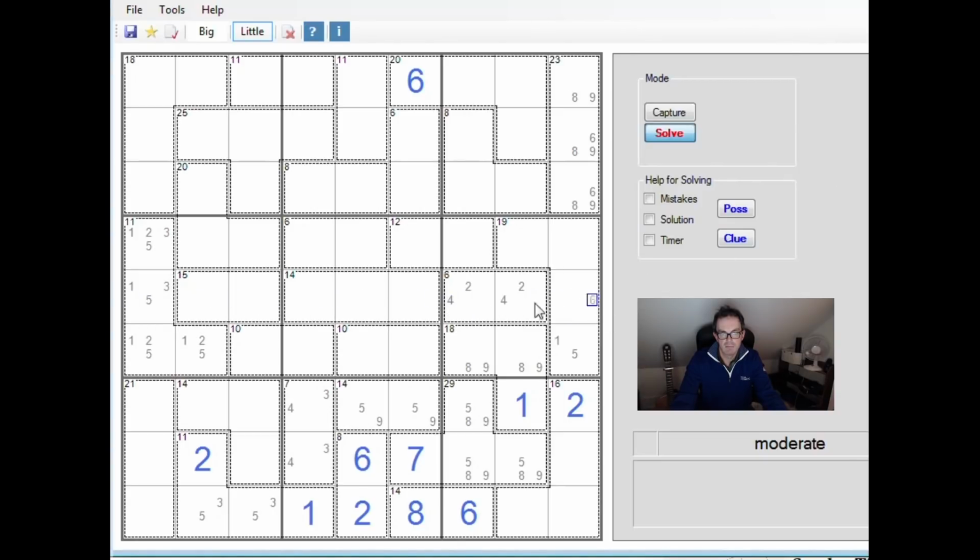Now have a look at the middle row. Use our 45 rule again. What can we tell about the middle row using our 45 rule? Well, we already have cages completely contained within this middle row that sum to 15, 29, 35. So I know this cell and this cell have got to add up to 10. Well, the first thing that tells us is this can't be a 5. If it's a 5, this would have to be a 5 as well. That would be a problem. So if this is a 1, this will be a 9. This is a 3, this will be a 7.